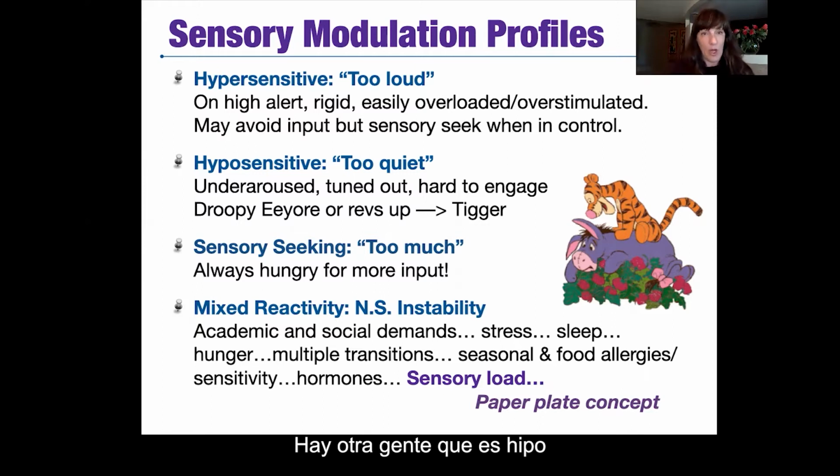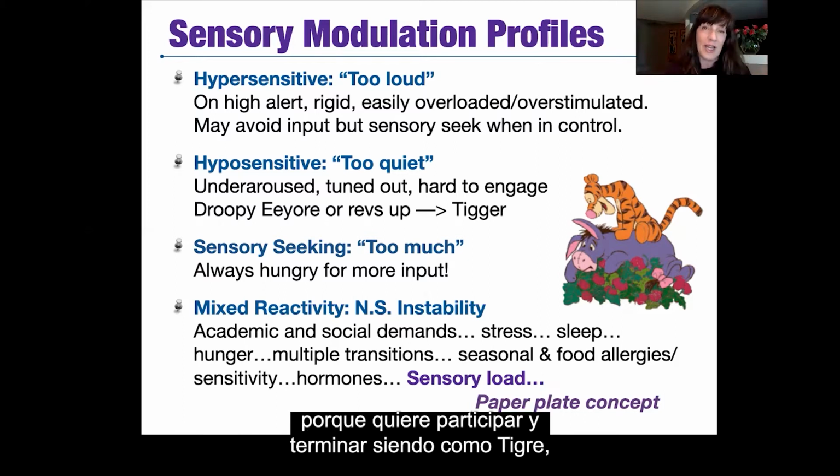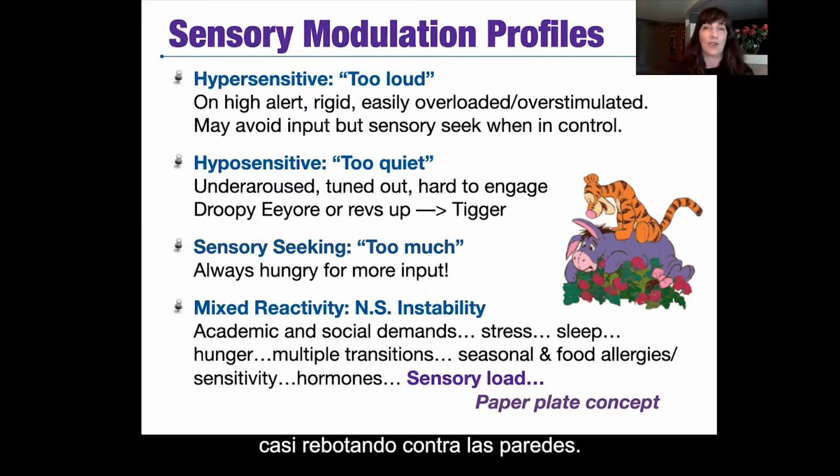Then some people are hypo or undersensitive to sensory input. And for these people, it's as if the input is coming in too quietly. The person may be kind of under aroused or tuned out, a little bit hard to engage. They may be sluggish, hard to wake up, hard to get them to really pay attention. They may start off like a droopy little Eeyore from Winnie the Pooh and then rev up because they want to engage and end up like Tigger, kind of bouncing against the walls.